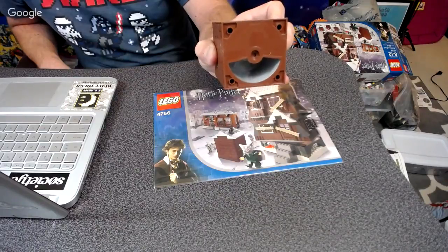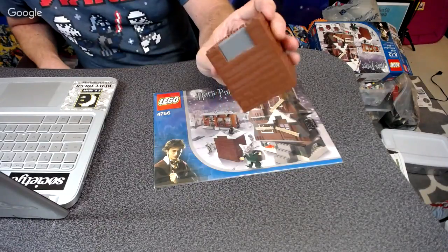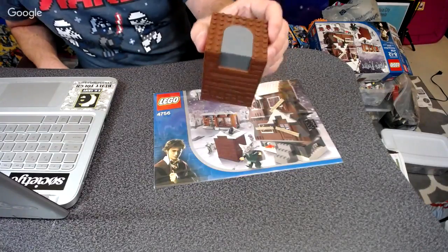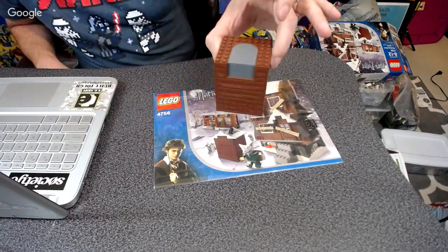So I'm looking at the front and everything like that. There were a lot of movies I was playing. I binge watched all 8 movies, so they got a little fuzzy. I'm going to have to probably go back and watch them again.